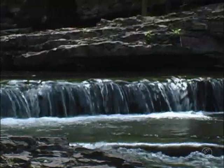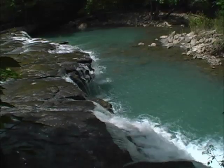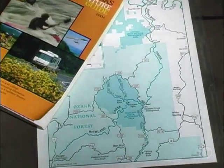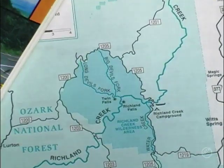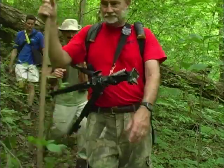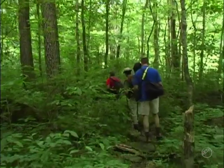Getting to this extremely remote area is not exactly easy. Any way you look at it, you're going to have to drive a few miles on a county road or two. Richland Falls and Twin Falls are located about 2.5 miles upstream from the Richland Creek campground. There is a primitive trail that parallels the stream, which means there are loose rocks, slippery spots, and, depending on the time of the year, poison ivy.